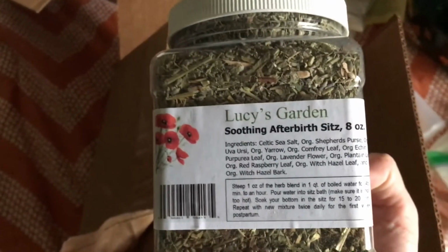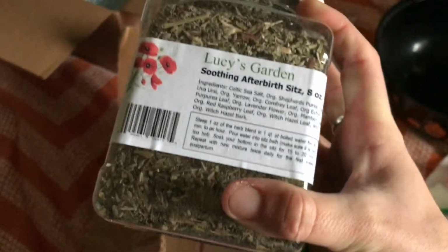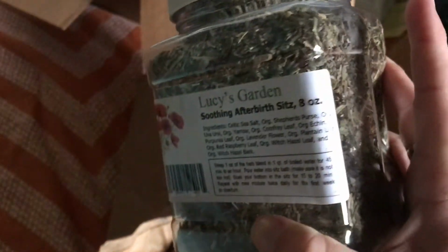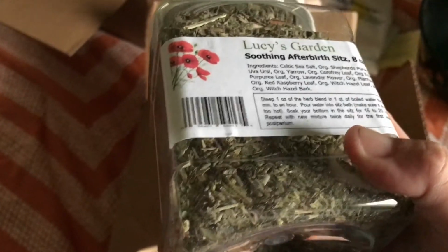And then here we have a soothing afterbirth sitz. So this is like a tea that's been put together specifically for putting on your downstairs area, which is really sore, usually after giving birth. And it's just sore and bruised. And this is supposed to be a blend that's really soothing.